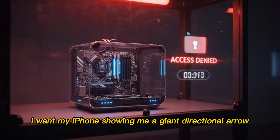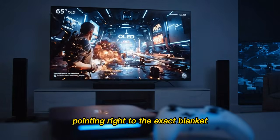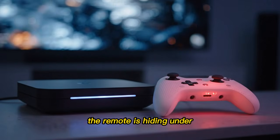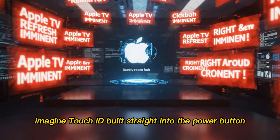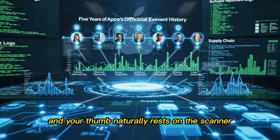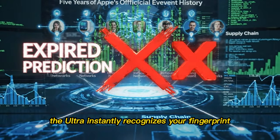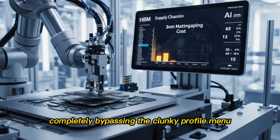I want my iPhone showing me a giant directional arrow pointing right to the exact blanket the remote is hiding under. Even wilder, imagine Touch ID built straight into the power button. You sit down, pick up the remote, and your thumb naturally rests on the scanner. The Ultra instantly recognizes your fingerprint, completely bypassing the clunky profile menu.